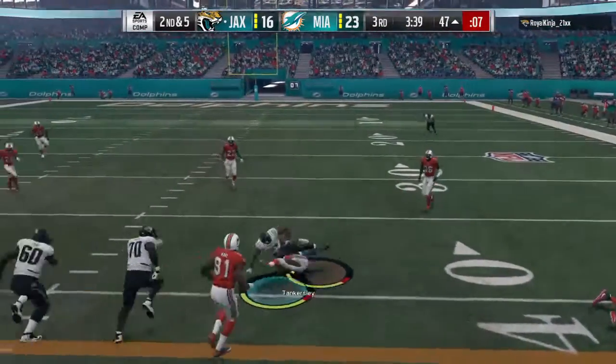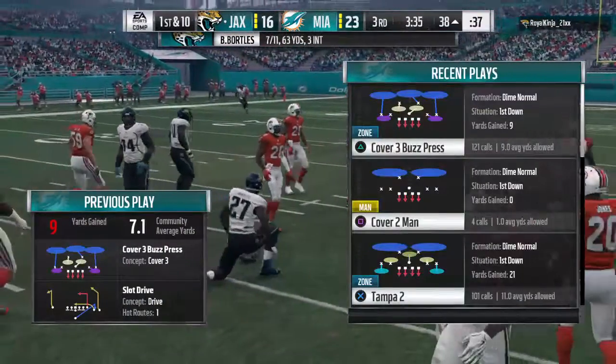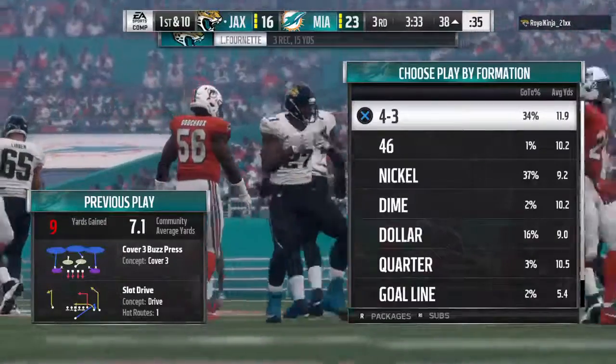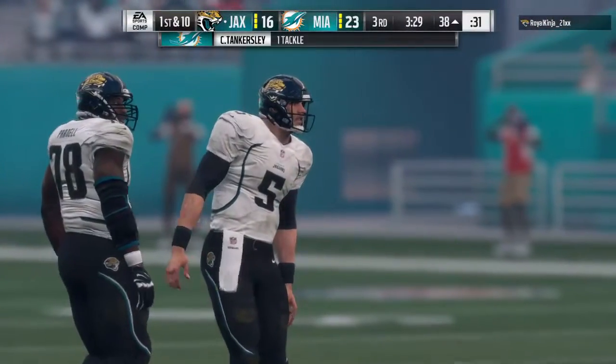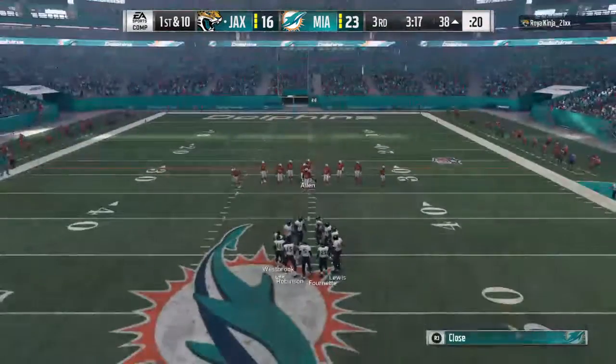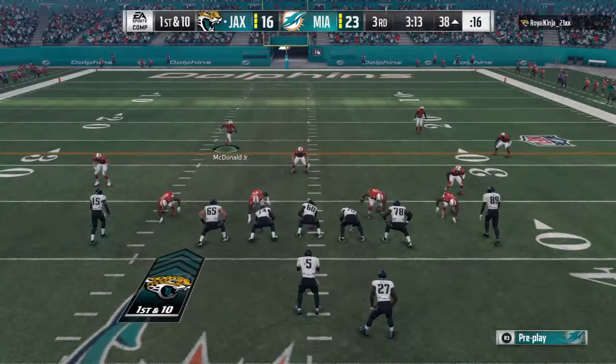He'll check this one off to Fournette. And the stop here will come at the 38-yard line. 9 yards on the pickup there, and it keeps the drive alive. I know most of the time when the ball's in the air, you're thinking wide receiver, tight end, but running backs, they can be a big part of any passing offense nowadays.